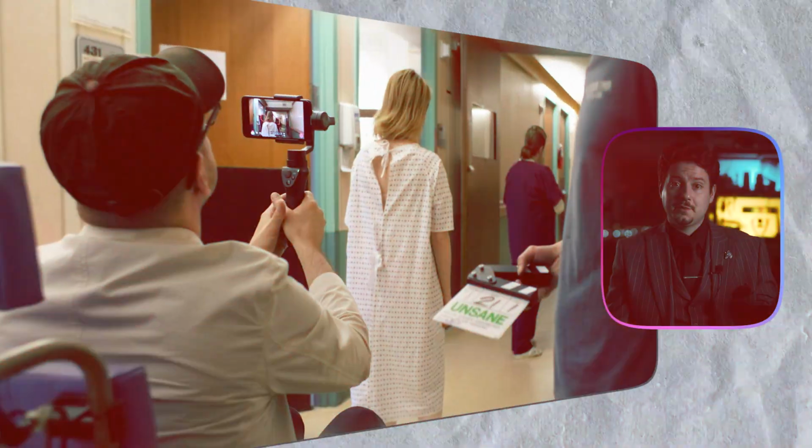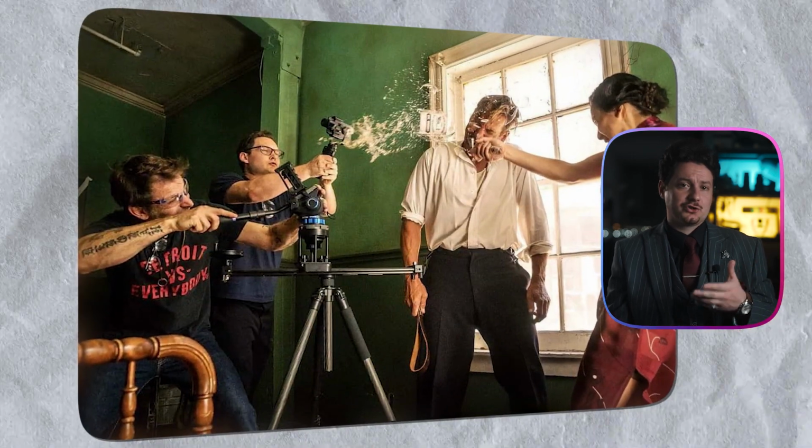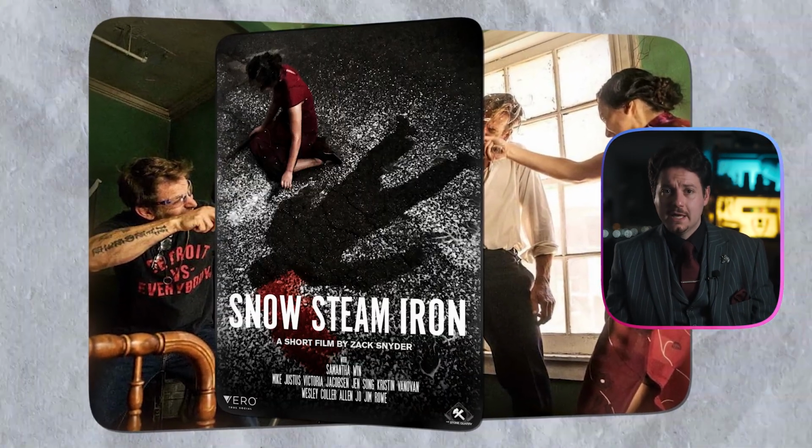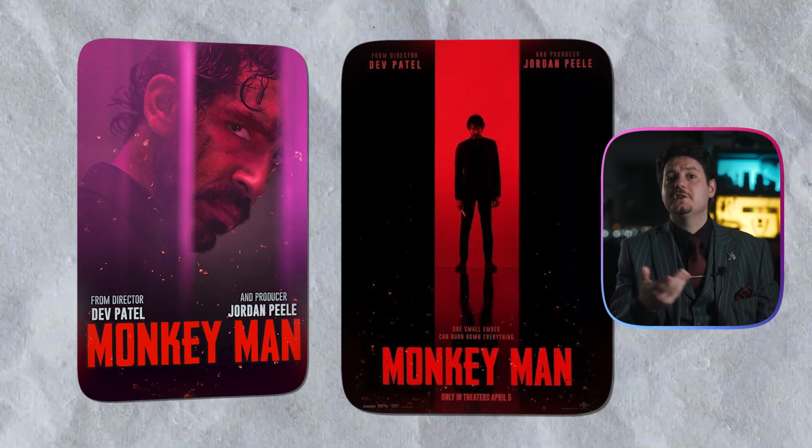In fact, filmmakers such as Steven Soderbergh, Zack Snyder, and Dev Patel have embraced the iPhone's capabilities and used them in their productions. Soderbergh with his theatrical feature Unsane, Snyder on his short film Snow Steam Iron, and Patel using it as a backup camera for when challenges arose on the set of Monkey Man. We used the Sony A7S series, a mirrorless camera series tailored for video production to an industry standard.